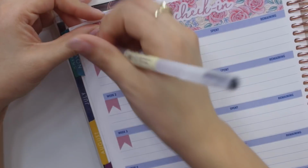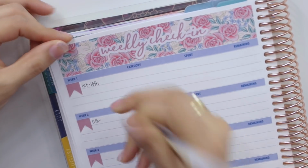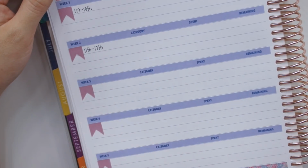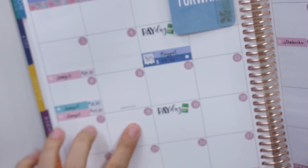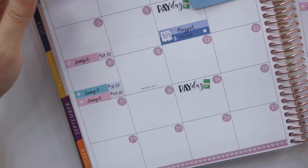So from the 1st through the 10th is going to be week 1. Then from the 11th until the 17th is going to be week 2. Of course, with the stickers, you guys have the ability to customize it to whichever weeks you want them to be. Week 3 from the 18th until the 24th. And then week 4 from the 25th until the 30th, which is Saturday.